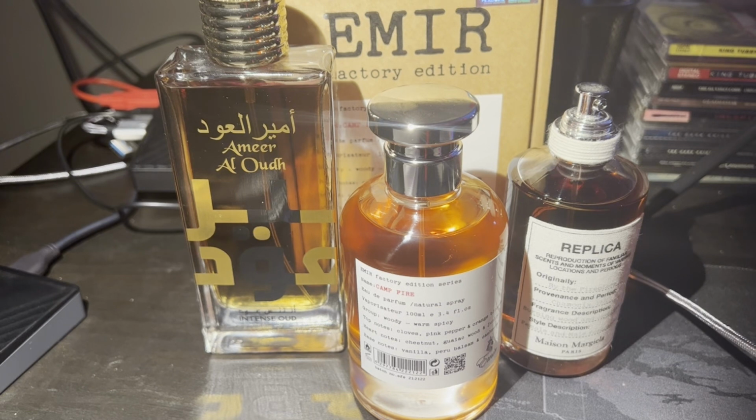Now, to the left is Emir al-Oud Intense Oud, and let me tell you, I actually got this a couple years ago by accident, because I was trying to get Lattafa's Ameer al-Oud, just a regular Ameer al-Oud, and the eBay seller that I was using at the time was like, no, you need to get this. This is better. So I said, okay, I'll try it. And I was blown away when I got it. It really wasn't on everybody's radar. Nobody was talking about it. And so I did a review on it. And, of course, all of a sudden everybody started buying it.